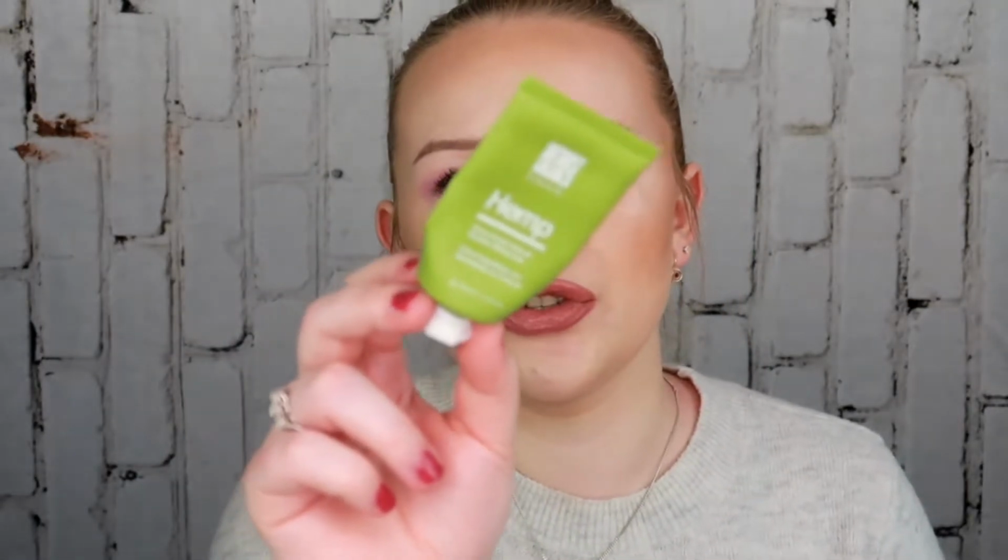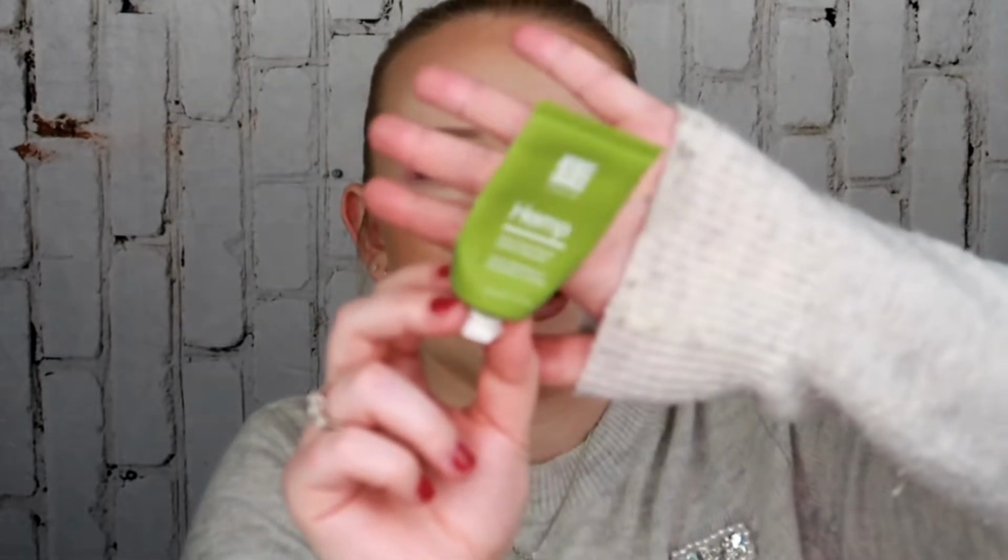And then I also used up the Dr. Botanicals Hemp Infused Natural Nutrition Moisturizer, and this is what it looks like. It was okay. It had a green color, so it would combat the redness on my face, which I actually really enjoyed, but it wasn't the most moisturizing product that I've ever used on my face.